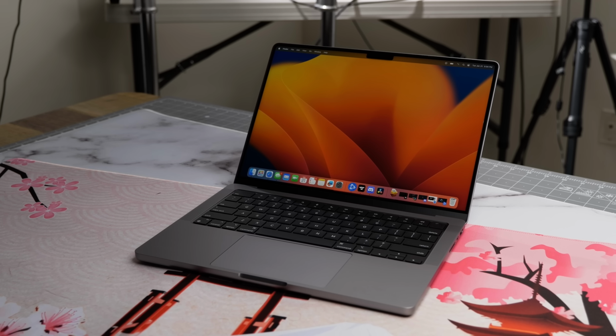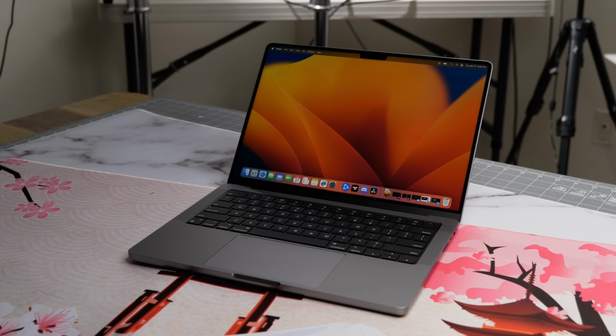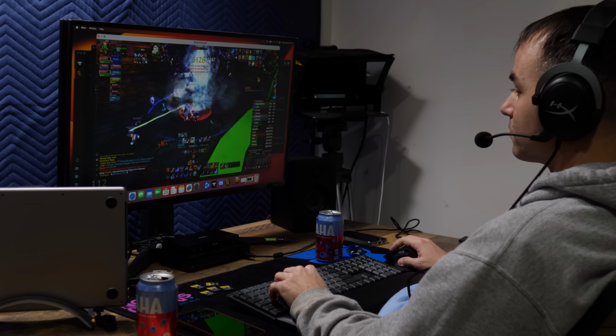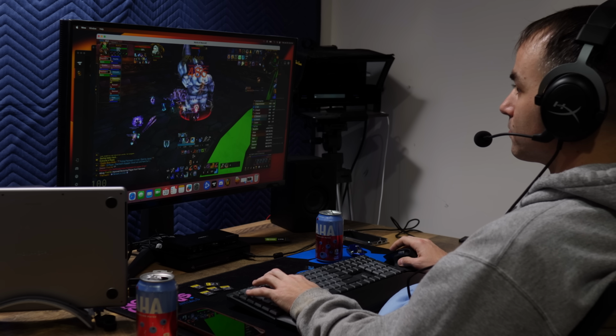1 week ago, the M2 MacBook Pro 14 fell into our laps. In that time, I've spent about 50 hours working and playing on this laptop. So in that week, how has it held up? Let's find out.